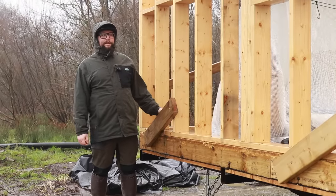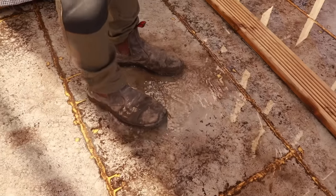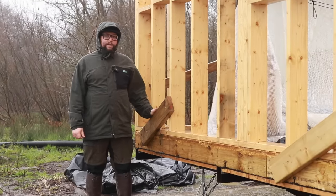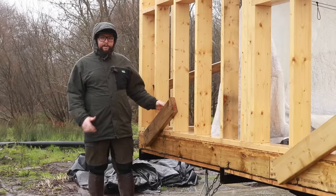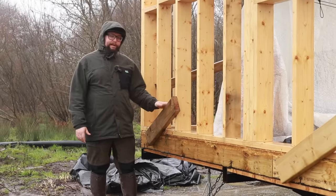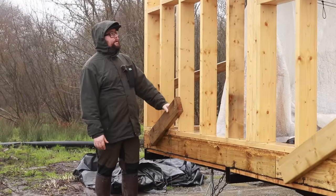Before we did this and before we were hoovering, at one point we had an inch of water on this floor, which is not ideal at all. So since we've done this cut, we've barely got any water in there, so that's made a huge difference. And when we're ready to close this up, we're just going to make that notch bigger, put a solid piece of timber in, and then double it up, so that won't affect the structure at all. But that's been a really good thing that we've done.